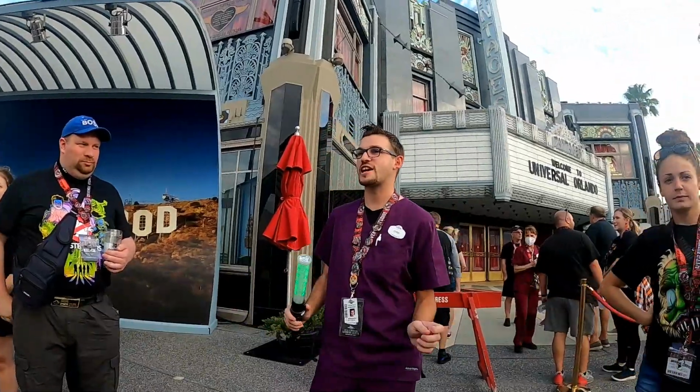Crime scene cake. Mm. It's a lot like a mousse. It's really, really good. But I think the pumpkin cream pastry was my favorite. That was really, really good. So we are gonna have a great time.